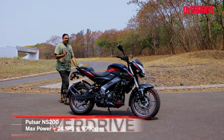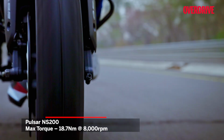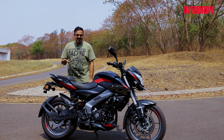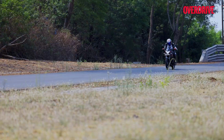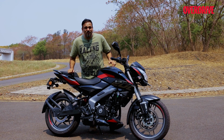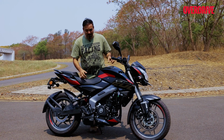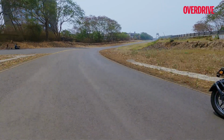The NS200 had already gained 1 horsepower when the BS6 transition happened. The updated engine is compliant with the new OBD2A emission norms, so no problems there. Now with that additional power and the reduction in weight, it has a power to weight ratio of 155 PS to a ton. So if you think about it, if you are a spec sheet nerd, that is better power to weight than even the Pulsar 220F, which was once called the fastest Indian. It's also more than the new Pulsar N250. So if you need good power to weight ratio, this is the best Pulsar in the lineup.